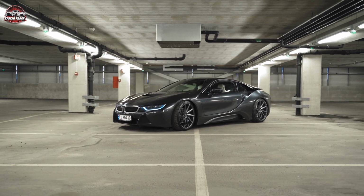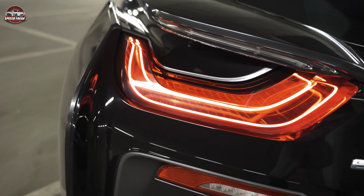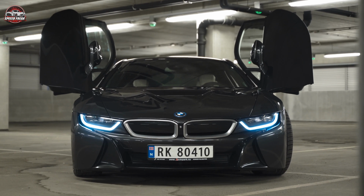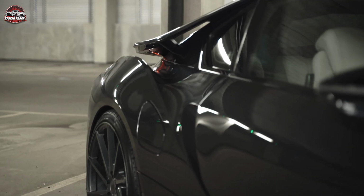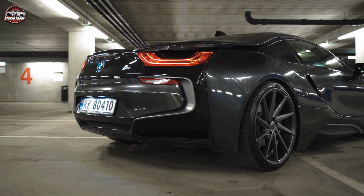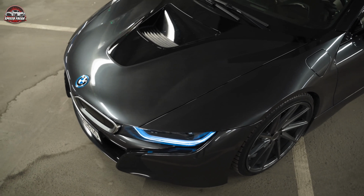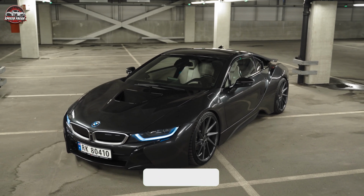The 2024 BMW i8 is a head-turner with its sleek, aerodynamic design and uncompromising luxury. We'll take a closer look at the exterior, highlighting unique features like oversized air intakes, carbon fiber strakes, and gull-wing doors. We'll also discuss the latest advancements in the car's dimensions, including its low profile and broad stance.